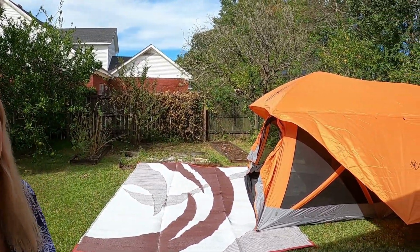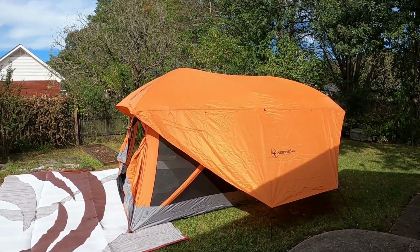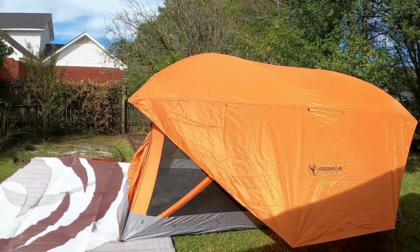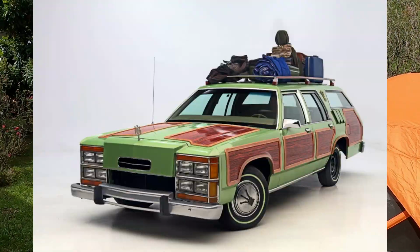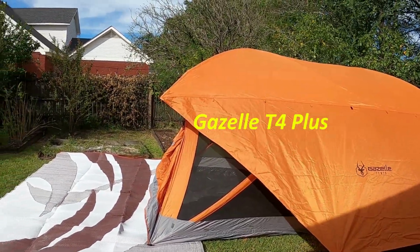Some of you that have not been with us before, this is the tent that we used to camp in. It's a Gazelle tent. It really is a great tent. We love it. It's affectionately known as Aunt Edna. So it's a Gazelle T4 Plus, right? Yes, we have been all over with this tent now, and we loved it.